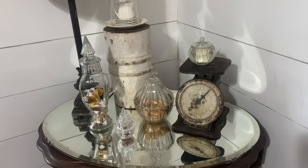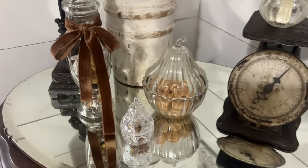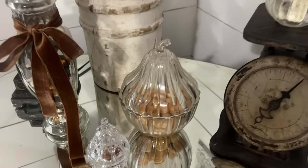So that's it. That's all I'm going to do right here. I think it's so simple. I think I'm only going to add in a velvet ribbon around the candy jar. And that's it. It's perfect in my opinion for this early fall decorating.